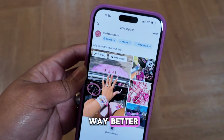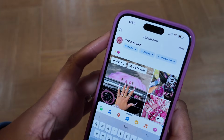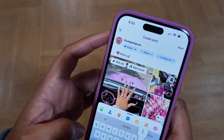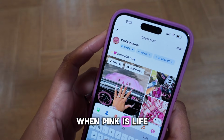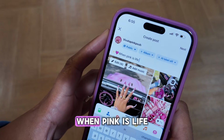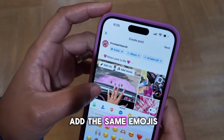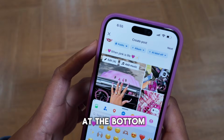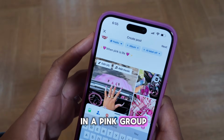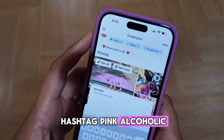Okay, so that looks way better. So I'm going to go ahead and add my caption. When pink is life. Sorry. When pink is life. And then I'm gonna add the same emojis at the bottom. Because I post this in the pink group, I can add the hashtag pinkaholic.